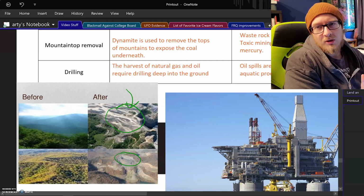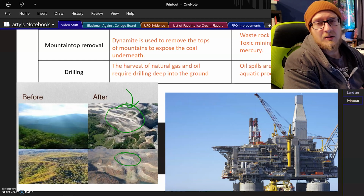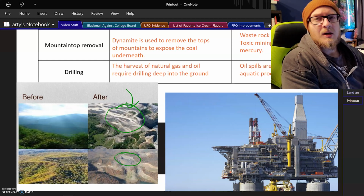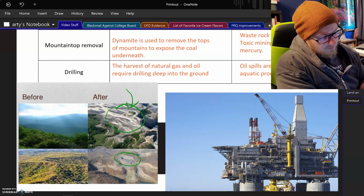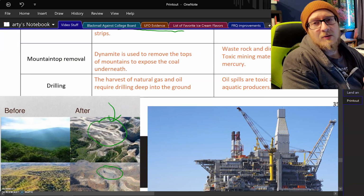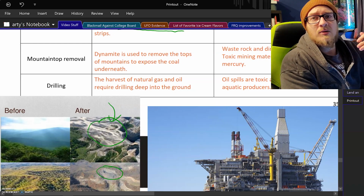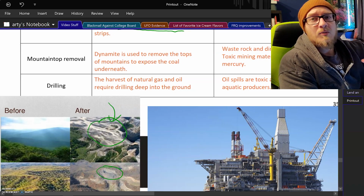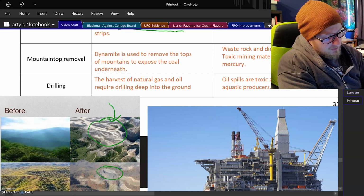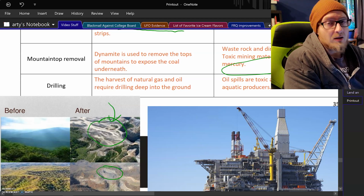Mountaintop removal and strip mining are considered the most dangerous forms of mining. And by dangerous, I mean to the ecosystem. They are the most destructive forms of mining. Mountaintop removal especially adds sedimentation into nearby rivers, which is causing a whole bunch of heavy metals, especially arsenic and mercury, to accumulate in nearby aquatic ecosystems.